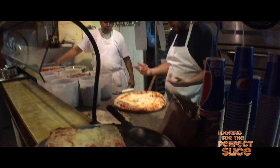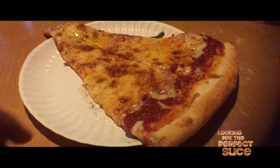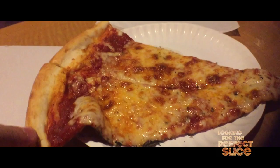Okay, we're at Steve's. We are at Steve's Pizza. And this is our pizza. Ew. We're dragging that pizza all over the table. And thickness test. And the bottom of the pizza. I'm not eating that. It's got the oregano on it too.